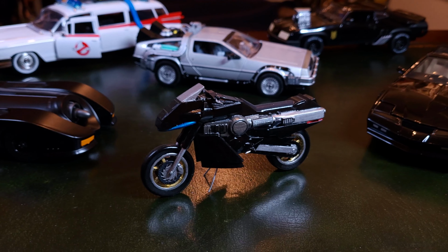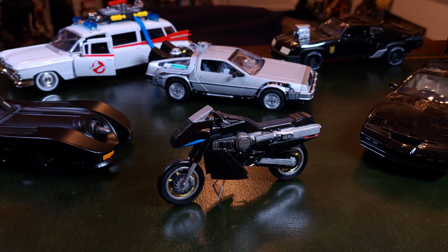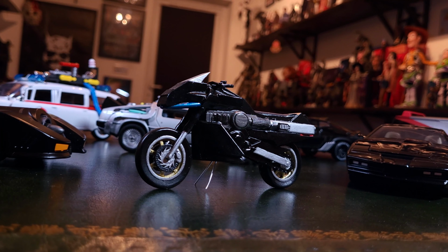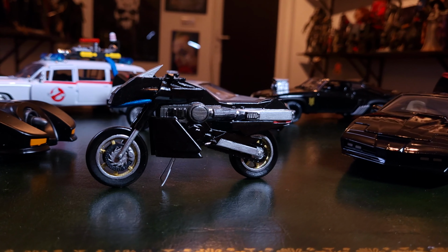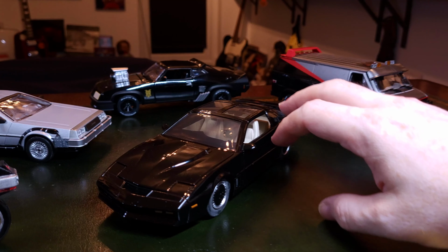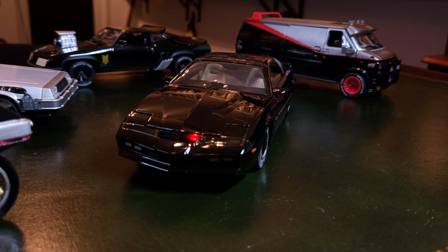Street Hawk's like my favorite thing from the 80s, my favorite thing from my childhood, full stop. The music, the show itself, the bike, characters, everything about it was just so cool to grow up in the 80s and see stuff like this on TV, and Knight Rider. Unfortunately the light doesn't stay on very long, but it is really cool. I'm looking forward to taking some pictures of this.